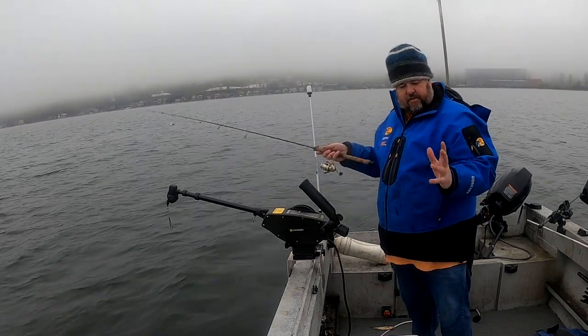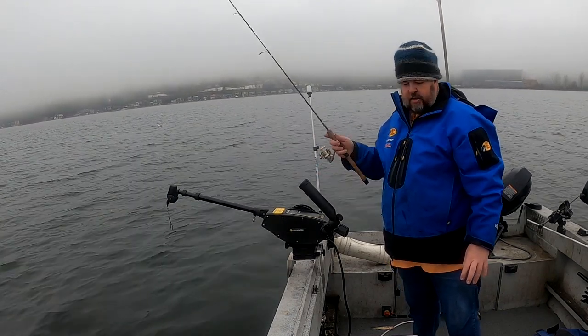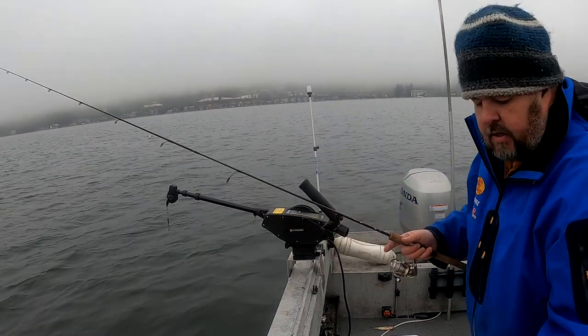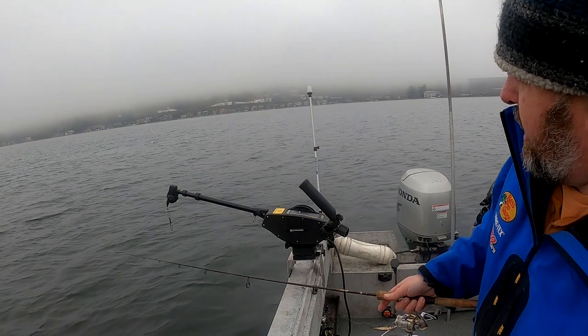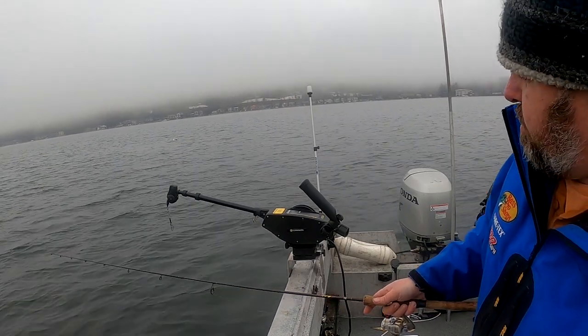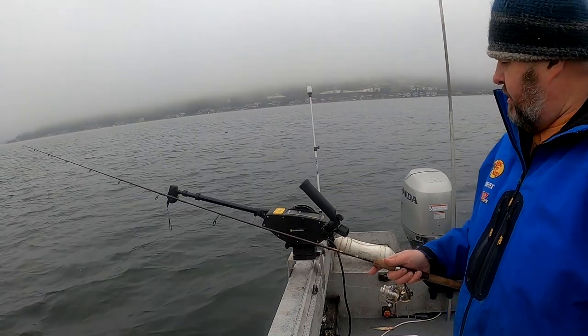What I'm doing, since I don't have anchor lock and the yard drifting, I'll start dropping it down. And then I'm gonna put it in reverse here, back up just a little bit, try to get more of a vertical presentation and kind of feel the bite better that way.